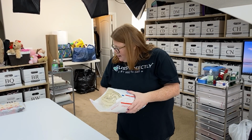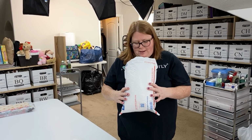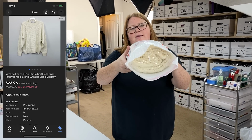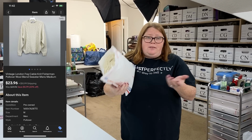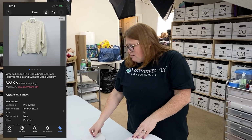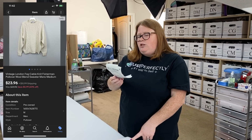But first thing I sold, we actually already packed it because I wanted to make sure it fit. But it did. It's a London Fog cable knit fisherman type sweater. Bought at the bins for $1.37, sold on eBay for $23.96 plus shipping.